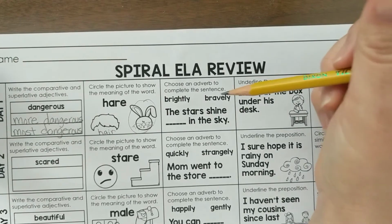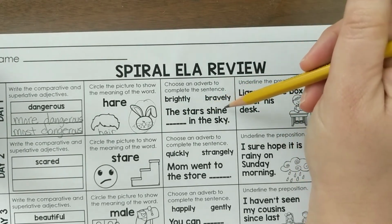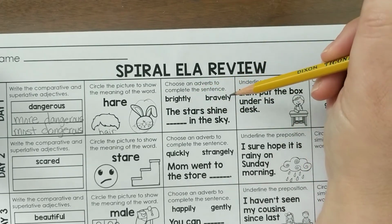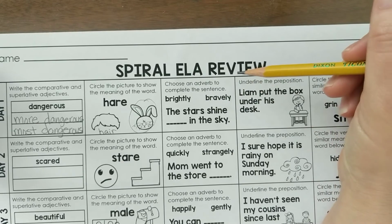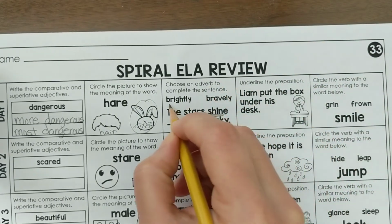Okay, we need to choose an adverb to complete the sentence. The stars shine blank in the sky. Brightly or bravely. Well, bravely doesn't make sense. That wouldn't describe how it's shining. It would be brightly.